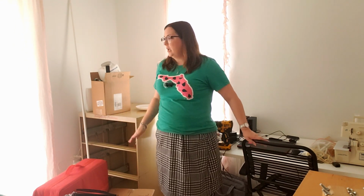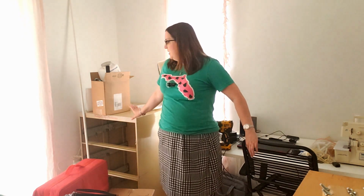So this is actually directly in front of the door when you walk in, which I kind of like because it's got that vintage aesthetic, you know. I don't have the drawers in it yet because we were trying to figure out placement and those suckers are heavy. They're heavy on a good day.